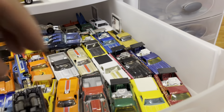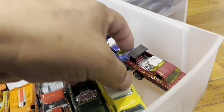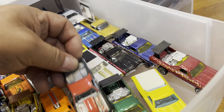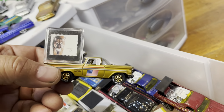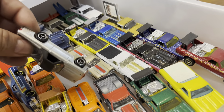More El Caminos, look at this. Wow. Oh my God. Wow, I'm just about to say it's wow, wow, wow. Oh, there's a mail in right here too, look at that. Treasure hunt. Oh, look at this, it comes with a stamp. Can I use it? I see you. Can I use that for a stamp or something? Send somebody a letter? Oh, look at this one right here.